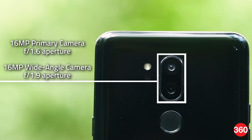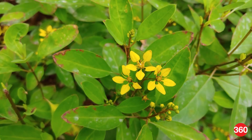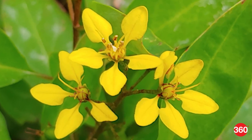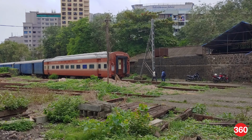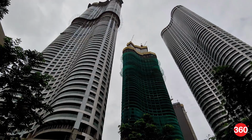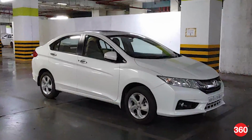The main 16-megapixel sensor has an f1.6 aperture, while the second wide-angle 16-megapixel sensor gets an f1.9 aperture. The main sensor captures good detail in close-ups and landscapes along with pleasing colors. However, edges around subjects could have been more distinct. The HDR feature kicks in automatically, but we found portions of bright areas to still appear overexposed. The wide-angle camera is useful when shooting landscapes or a group of people, and barrel distortion isn't much of an issue here. Details are fairly good in low light too.